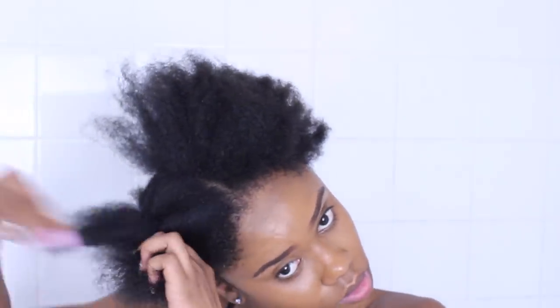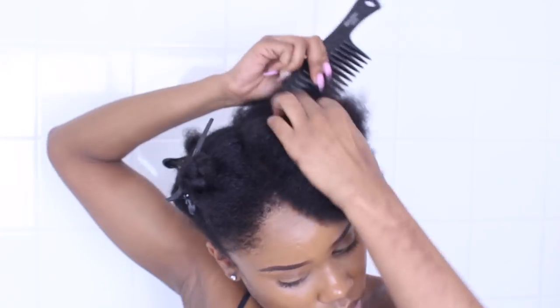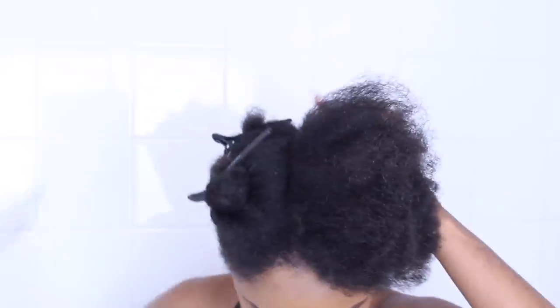This is not my every wash day routine. This is when there's a lot of product buildup and when my hair is dry as hell. So by doing this, I will be able to make sure that as much of my hair is moisturized, taken care of, and to get a better end result.